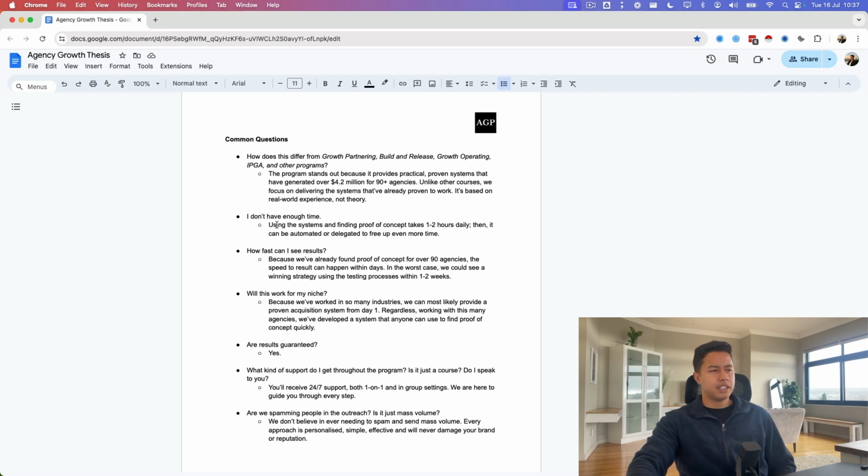I don't have enough time. I hear this pretty often, but using the systems and finding proof of concept takes 1 to 2 hours daily. And honestly, we would provide the proof of concept because we've done this. So if anything, this is going to save you time. And then it can be automated or delegated to free up even more time. The goal of this is to make more money while working less.